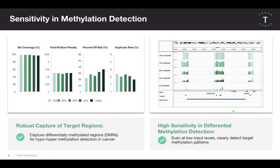Then we did contrived cell line mixtures to produce 25, 50, and 75% methylation species. And this is to emulate what a hypo or hypermethylation detection would look like if you're applying this to cancer, your DMRs, differentially methylated regions.